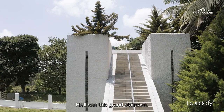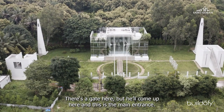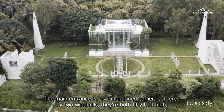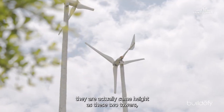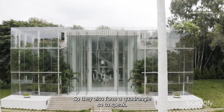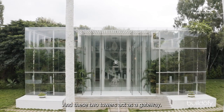The viewer will come in from here. He passes through this, he'll see this grand staircase. There's a gate here, but he'll come up here and this is the main entrance. Now, the main entrance is, as I mentioned earlier, bordered by two windmills. They're around 50 feet high. They're actually the same height as these two towers, the stele of the mind and the soul. So they also form a quadrangle, so to speak. And these two towers act as a gateway.